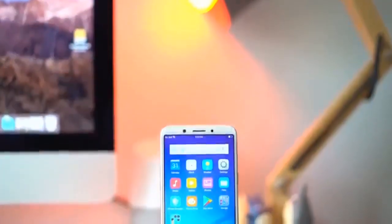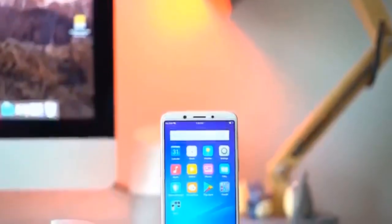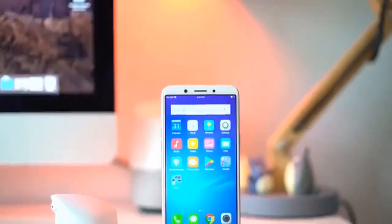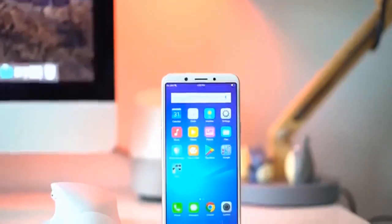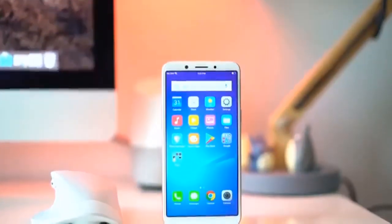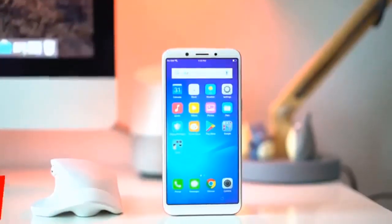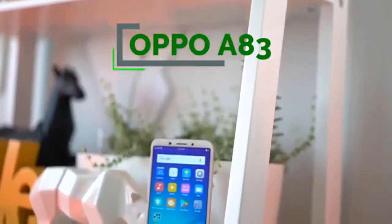OPPO recently released its first smartphone for the Philippine market this year, the OPPO A83. It's like a smaller but toned-down version of the OPPO F5 Youth, sporting the same AI beauty technology found in the OPPO F5 series, but with a smaller form factor and a lower asking price. Hello guys, this is Kim of Yugatech, and here's our video review of the OPPO A83.